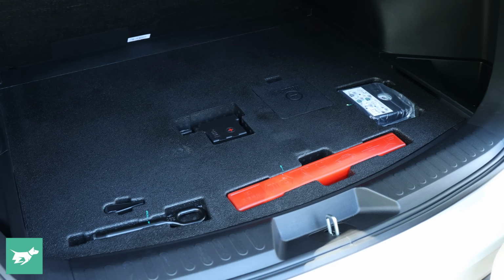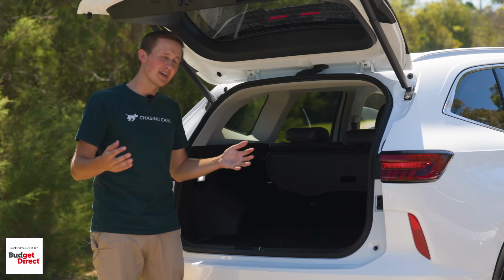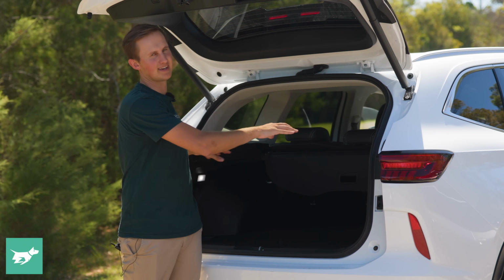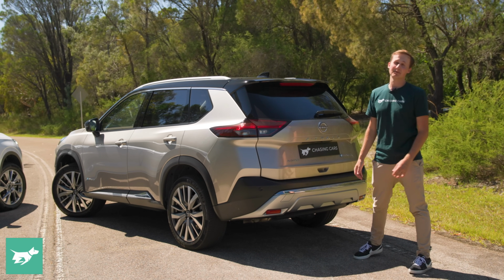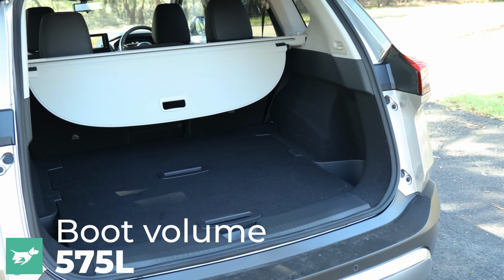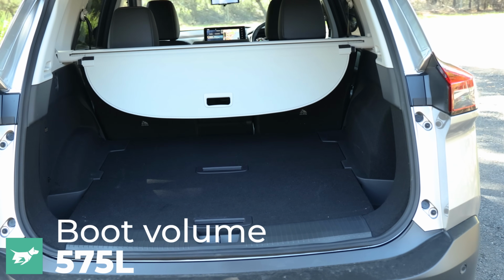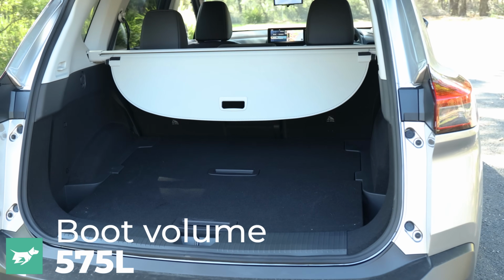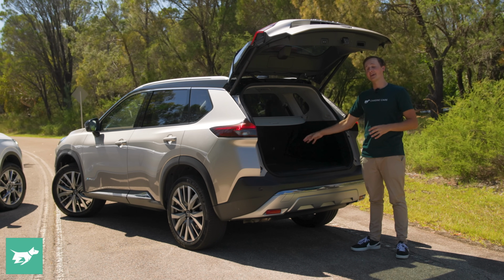As for amenities, it's pretty bare back here. You do get a luggage cover and a pair of 12-volt sockets that sit on either side of the boot. Like the Haval, this X-Trail TIL comes standard with a power tailgate, and as for luggage space, you get access to 575 litres in here. It is worth noting that this is 10 litres down on the non-hybrid variant, meaning that all the electrical componentry and the batteries down here does impede on the space.